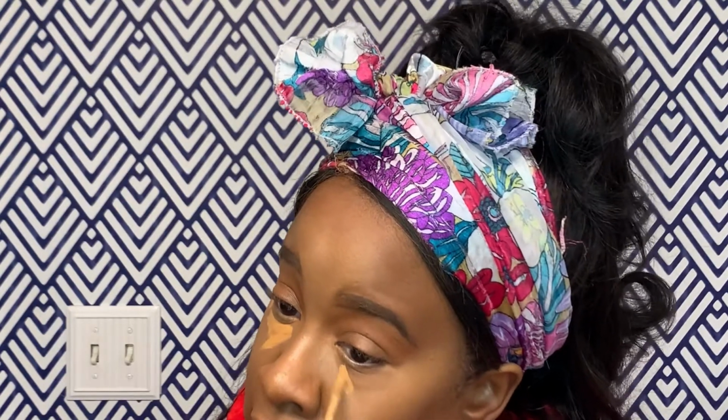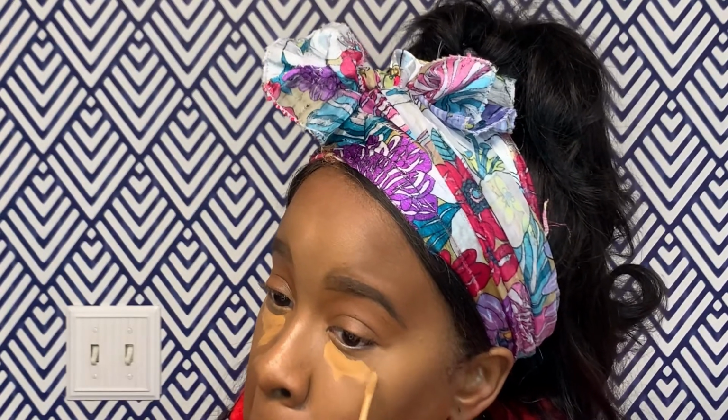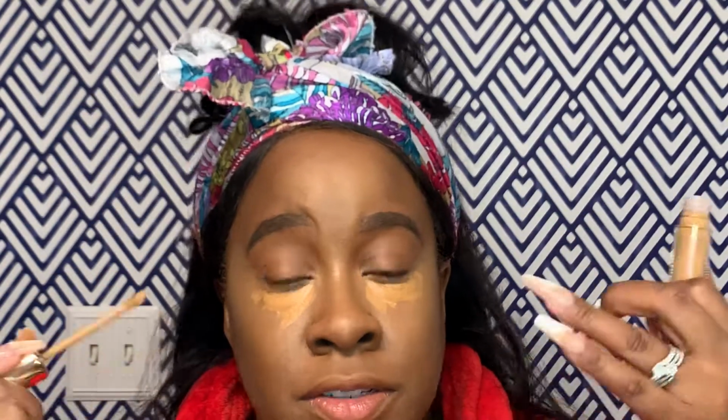went in with a second layer of concealer, and I wanted to determine whether or not putting another layer of the concealer over what I had already blended out, how would that do? Would I have any issues? Would it feel, you know, cakey on the skin? And I'm happy to report that I didn't experience any of that. It really still felt really comfortable to wear. Like I said, it was a nice moussey texture, so I was really pleased with that.